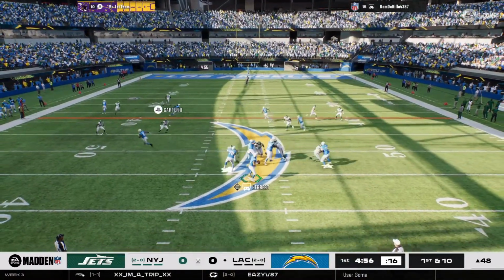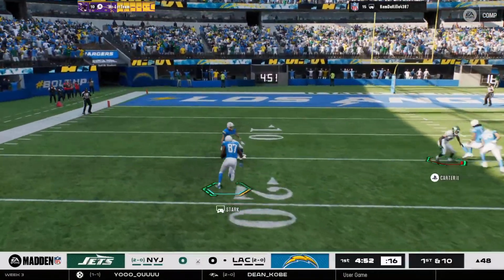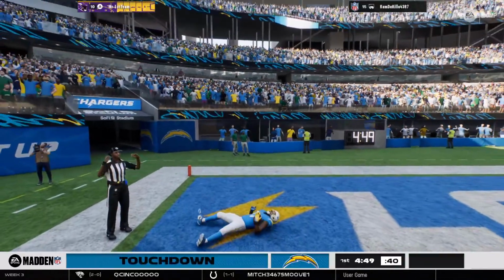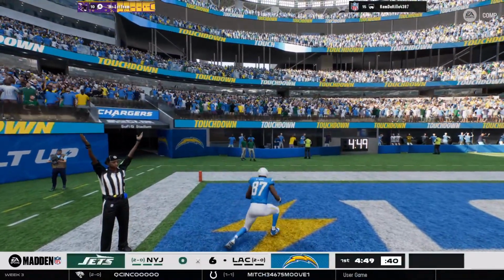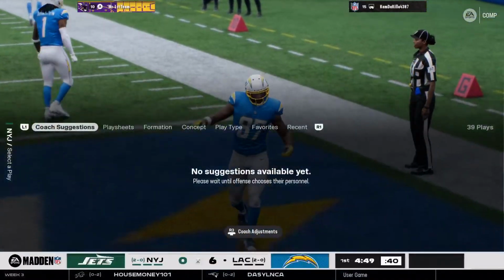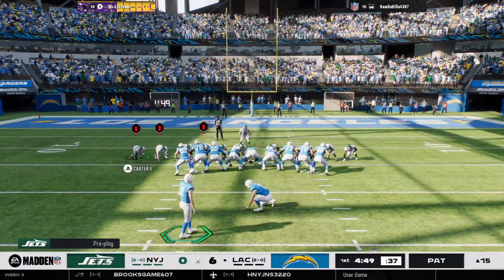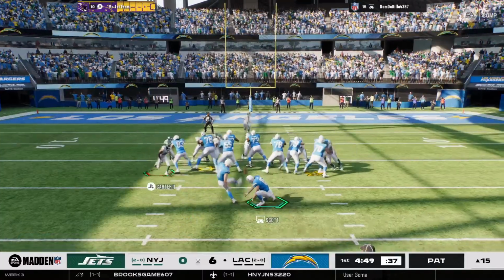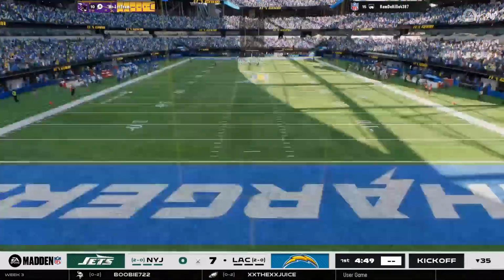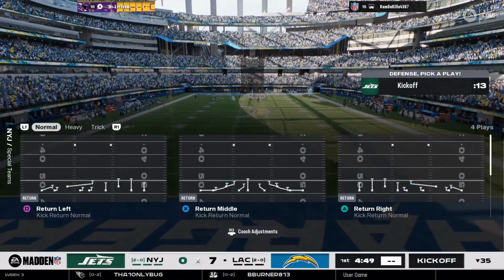Now it's Herbert. Oh, my God. That'll be caught by the rookie from Penn State. All the way in for a Charger touchdown. His first career NFL touchdown. And the Chargers need just 3 plays to go down and take the early lead. Extra point up and good by Dicker. And that makes the score 7-0.